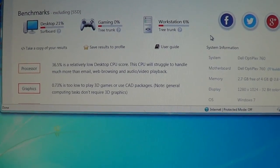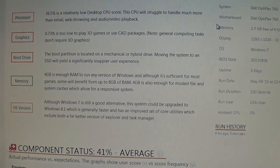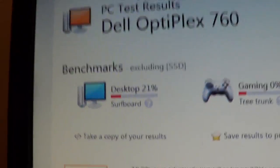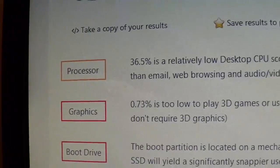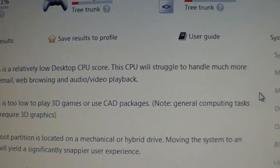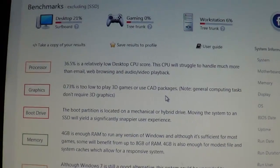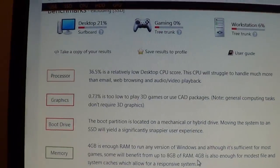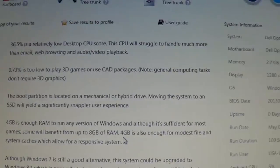Alright, let's F11 this to go full screen and look at this stuff. Alright, Dell Optiplex 760, surfboard, tree trunk. Gee, how'd I guess? 36.5% is a relatively low desktop CPU score. It's going to struggle to handle much more than email, web browsing, and some AV playback. Duh! That's why I was talking about using one of these things as a basic email machine. 0.73 is too low to play 3D games or use CAD packages.